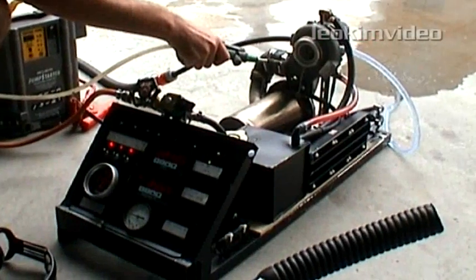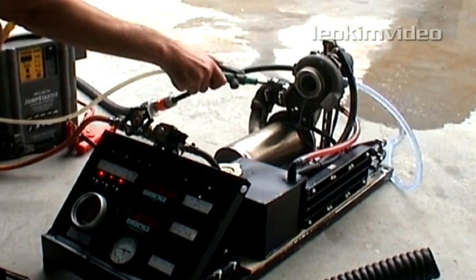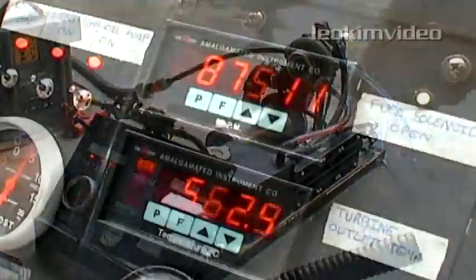This engine displays no waste fuel passing by the exhaust. The power output could be made significantly higher by using kerosene as a fuel. Overall, Alan's backyard jet engine displays a reliable source of gas turbine power and the simplicity of the gas turbine.